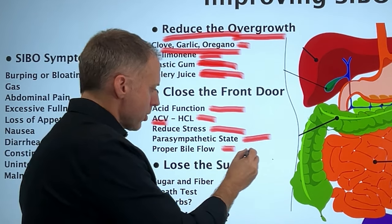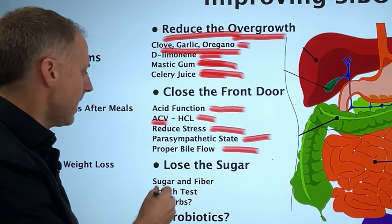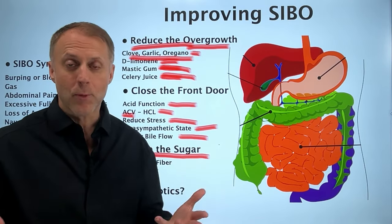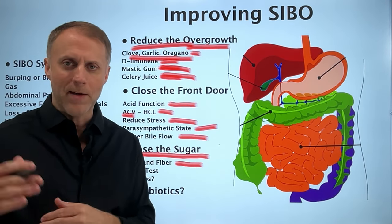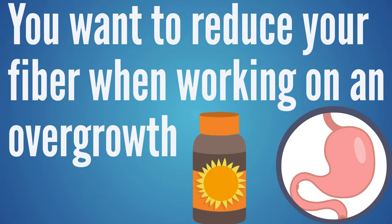So beyond making sure bile is flowing, the next thing you want to do to really speed this process up is lose the sugar. Sugar has the ability to feed this bacteria and make them thrive a little bit better, and so does fiber. That doesn't mean that you can't have any fiber. You just don't want to go on a high fiber diet while you're trying to take care of this problem. You want to reduce the amount of fiber that you're bringing in.